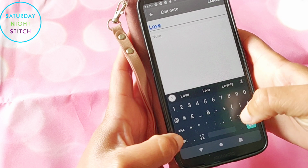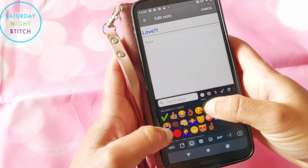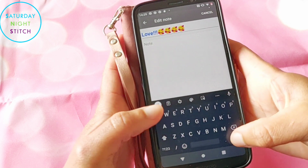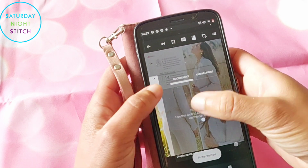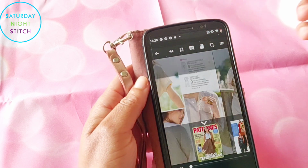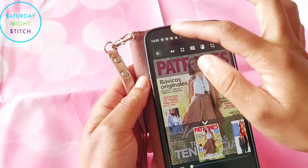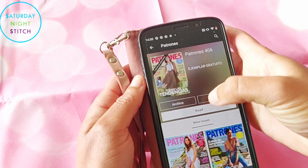So, I'm making a note here where I'm saying, I love this. And you can use emojis as well, which I think will be really awesome to get an idea of how my moods change about a particular issue over time. Because sometimes you get an issue, you love it, and then 5 months later, you decide that you don't like it. So you hit the fast forward button, it takes you all the way back to the beginning. It's a very useful app.